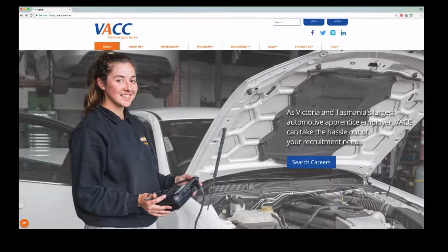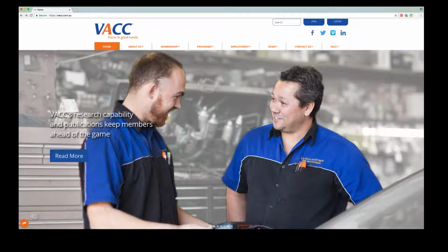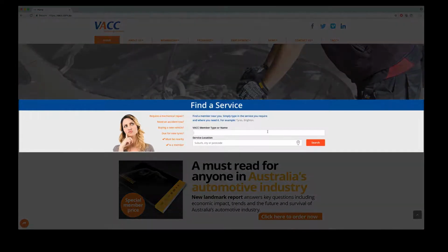These days, when motorists seek the services of an automotive professional, they will usually search online. That's why a new Find a Service portal has been developed. Now, motorists can find what they're looking for within the trusted VACC network. This is how Find a Service appears to motorists on the VACC homepage.